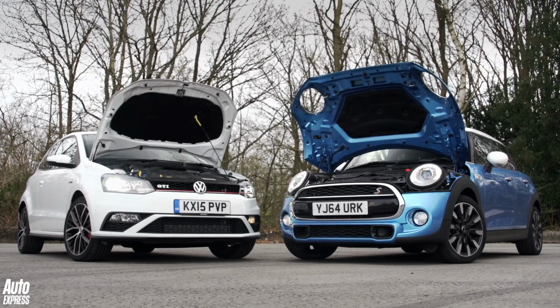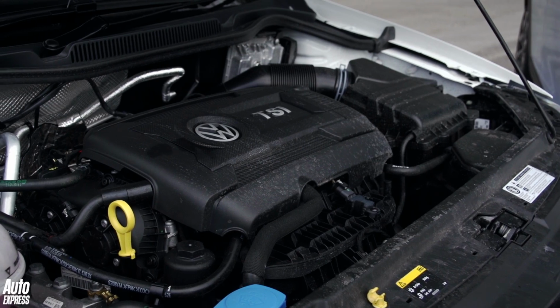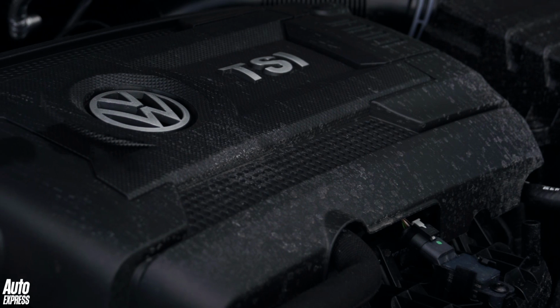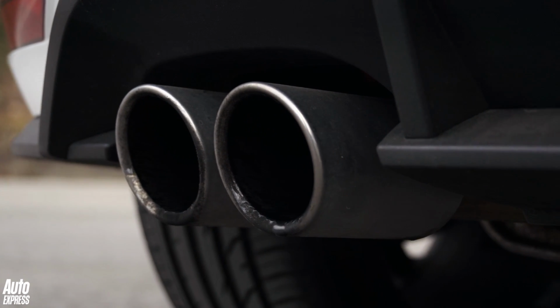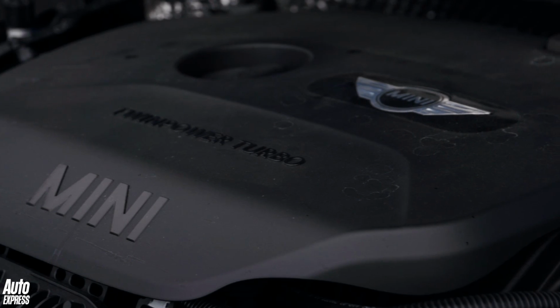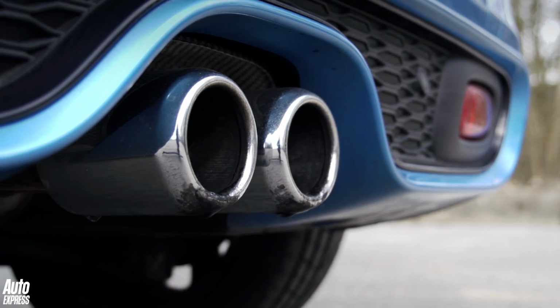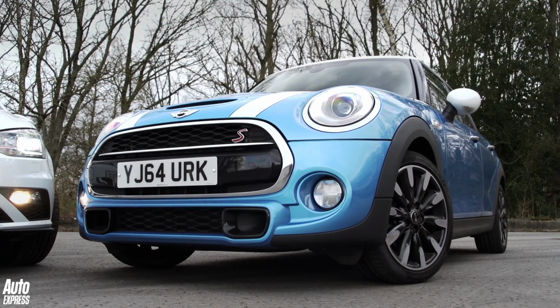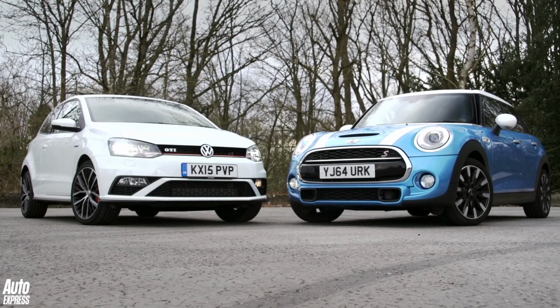As you'd expect from a VW carrying a GTI badge, the Polo isn't short of firepower. Its turbocharged 1.8 litre engine kicks out 189 bhp and a thumping 320 Nm of torque. The Mini has a larger 2 litre turbo. It delivers the same 189 bhp output, but has 40 Nm less torque. But which car is fastest? Well, there's only one way to find out: a good old-fashioned drag race.